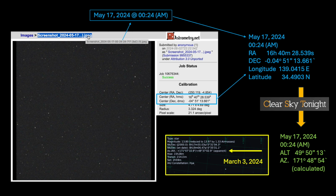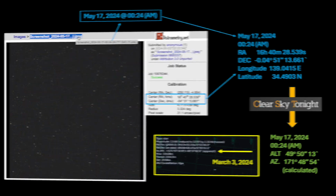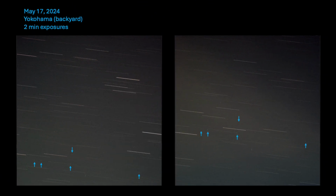And as if I needed any more proof than that, when I got back to Yokohama on the next day, I set up my visual rig again in my backyard and repeated the same process and took these two photos. It required 2-minute exposures in Yokohama to see these faint points of light due to the more extensive light pollution, but this time I was able to observe the same group of satellites from my home as well.